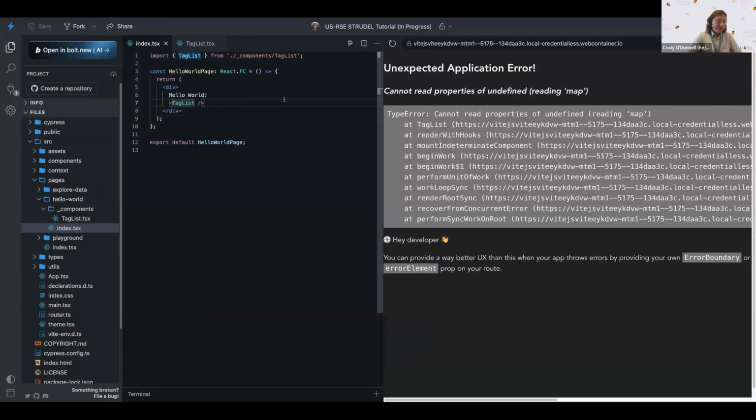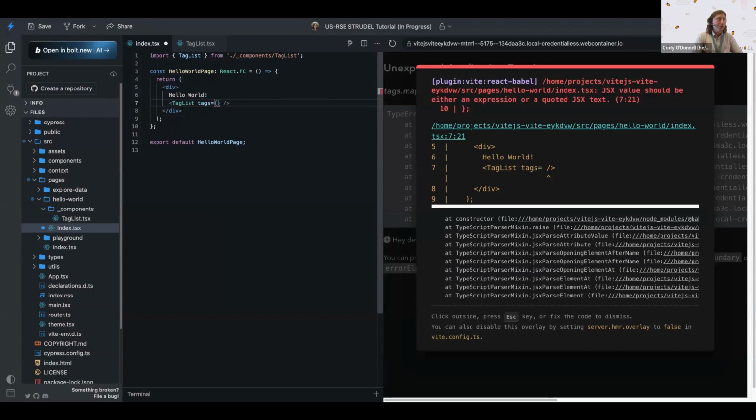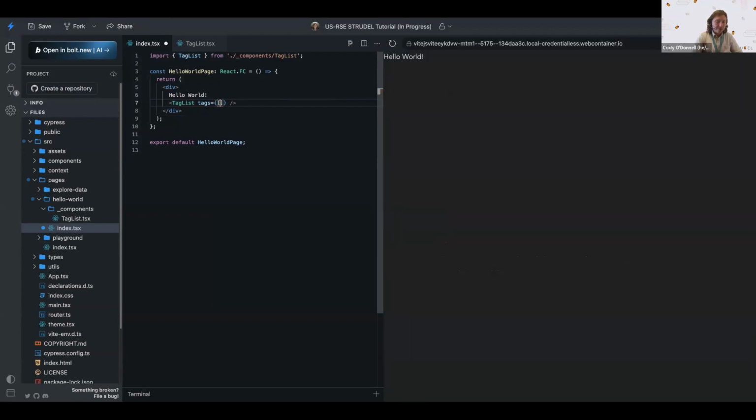So the way that you pass values to a prop is in the component, you type the name of the prop equals brackets, and in this case, it's a list of strings that we want to pass. So now let's type out a list of strings. Animalia, Chordata, Mammalia.